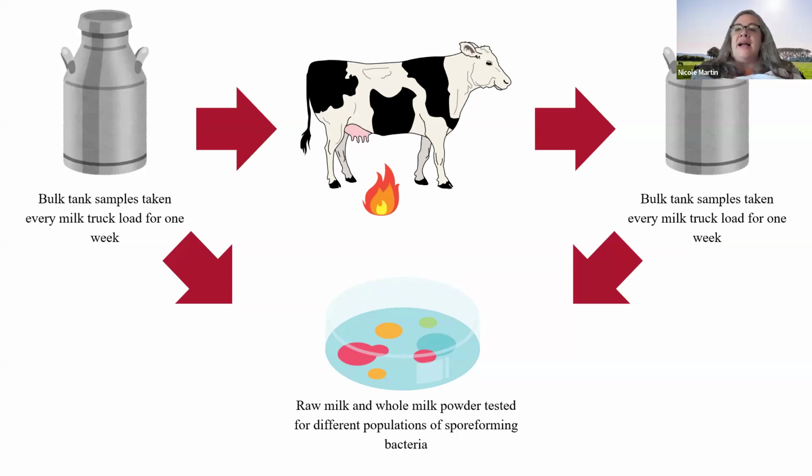And we also want to collect a fairly large amount of milk, several liters of milk from the bulk tank on the day before we do that intervention, because we want to make some milk powder out of it, right? And we tested the spore level in the milk every time we collected that milk up to the point of the intervention. And then we made powder and we tested the spore level in that powder. And then we went in and we singed off the udder hair.